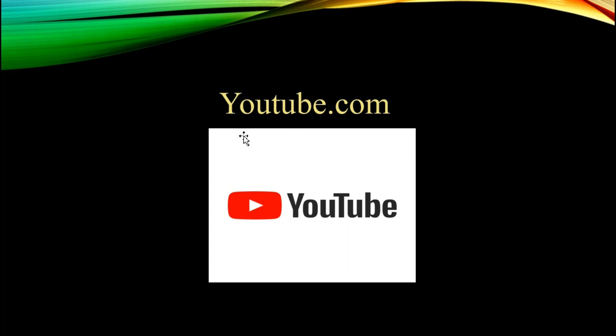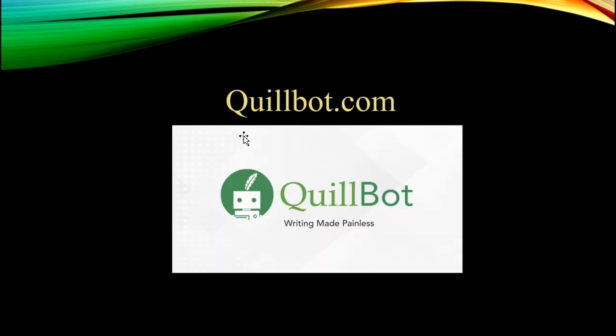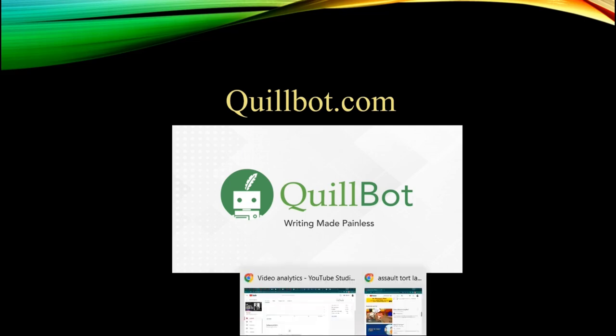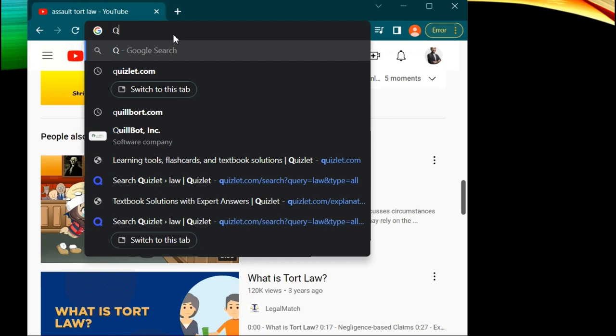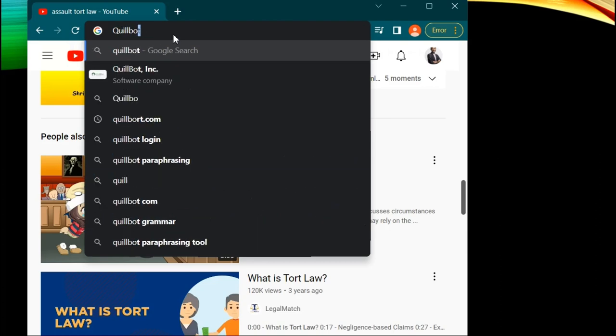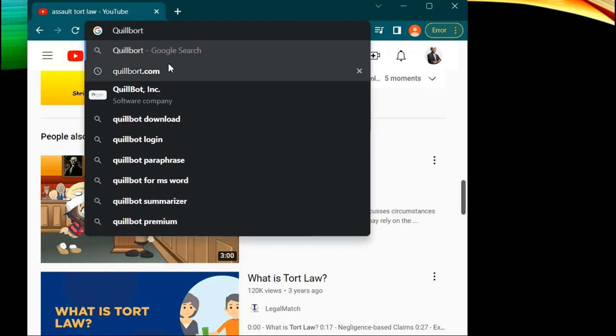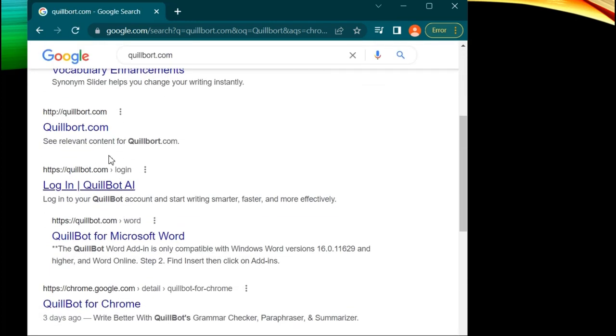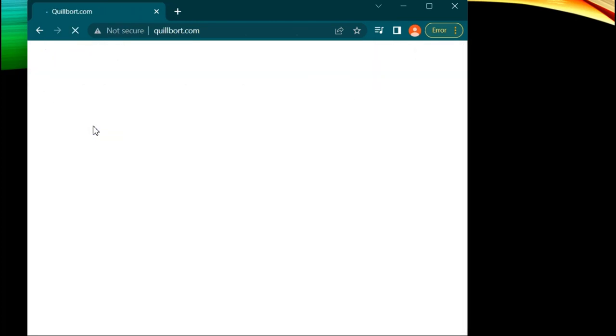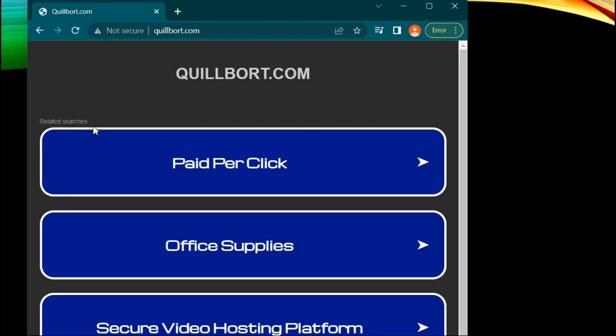Yeah. So the next one will be number three. And at number three, we have Quillbot. Let's try and check Quillbot out. So Quillbot is a website that helps you to rephrase your statement. Yes, it helps you to rephrase your statement.